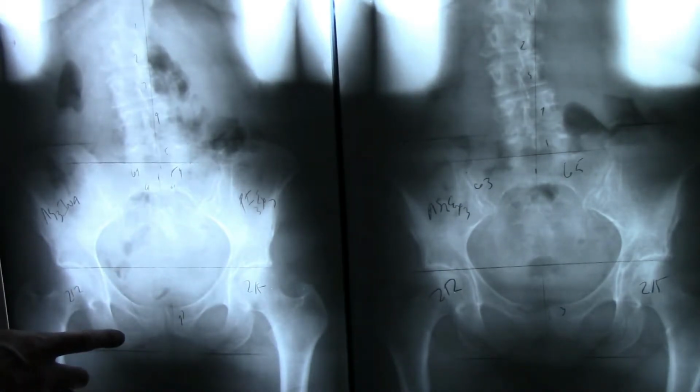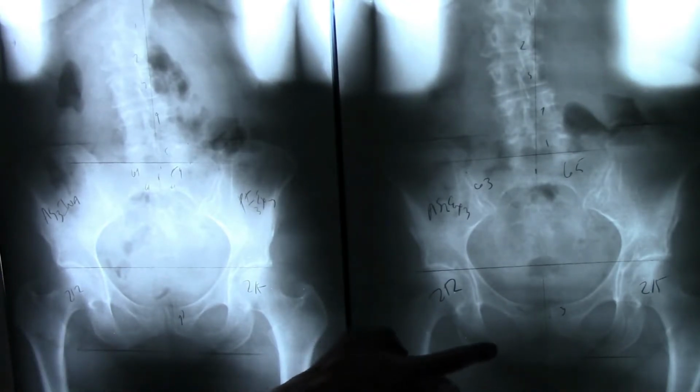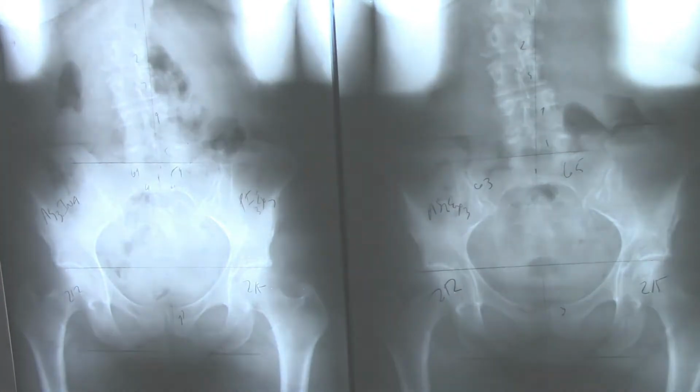As a matter of fact, you can see the difference in the obturator side on the before. Clearly the left side is smaller, and on the after, they're virtually the same size. Now, this is just by correcting the subluxation. We never touched the pelvis on this patient.